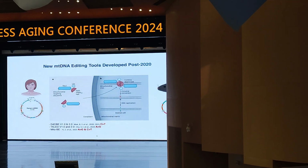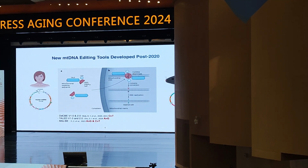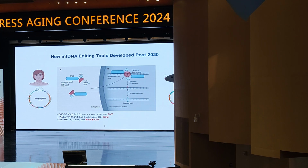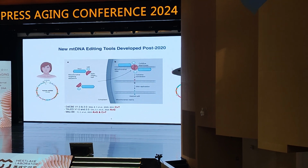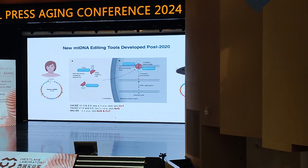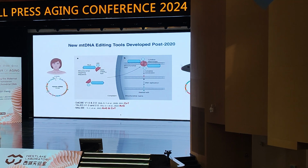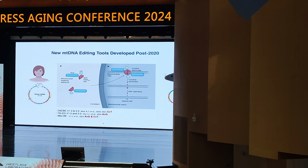Here I listed 3 main editing systems, and I use DdCBE as an example. I would like to tell you that the principle of this editing system is purely protein-based and independent of the CRISPR-Cas9 system. Once this editing protein is imported into the mitochondria, it can generate new mutations that did not exist before. With this powerful tool, we want to generate different kinds of mitochondrial DNA mutations to answer the interesting questions we raised before.